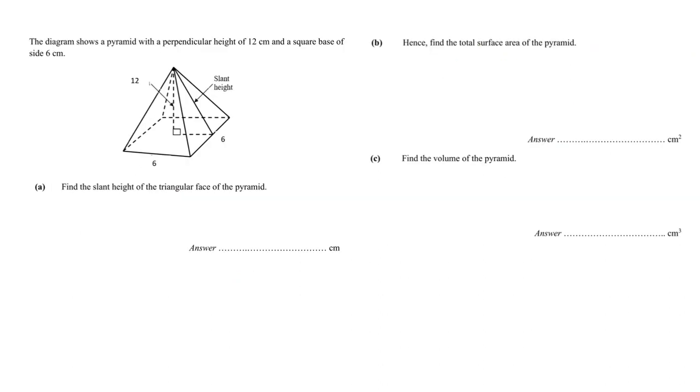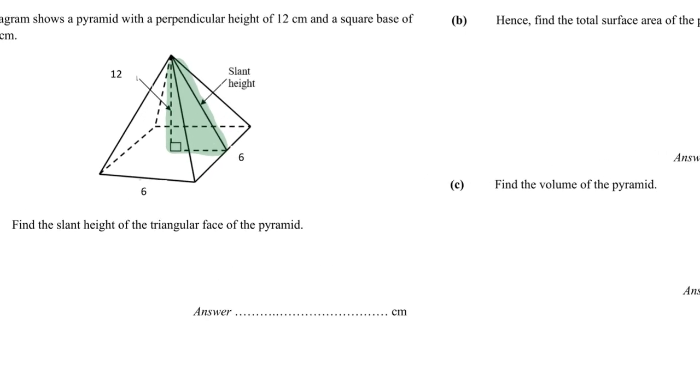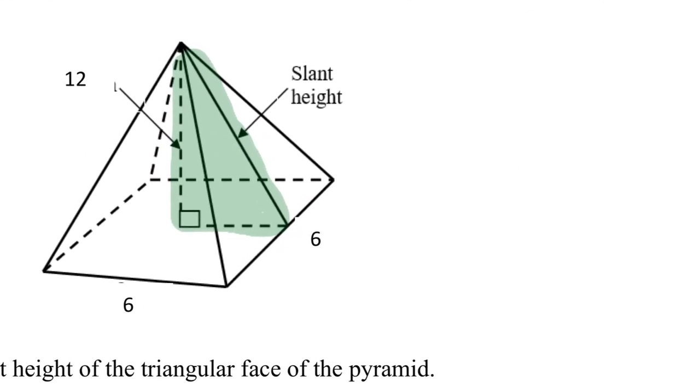Hello everyone, welcome to this part of the video where we are given this pyramid. The height is given and the square base. Well, we need to find this slant height, that requires us to focus on this particular triangle. What do you think is this length here? It is at the middle, right? So if the length of the square is 6 cm, this will be, yes, 3.